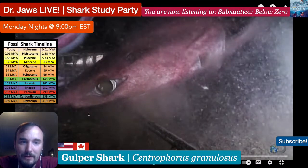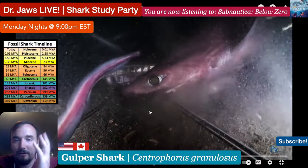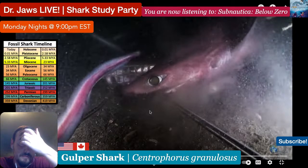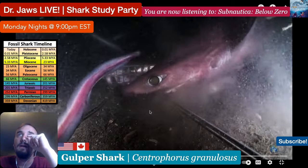Which is not something you really see in the shark world, the way that this species is doing it. Because you have the carcharhiniforms, which have the nictitating membrane, so that does close. It looks like it's much more like how birds close. Actually, not even that.